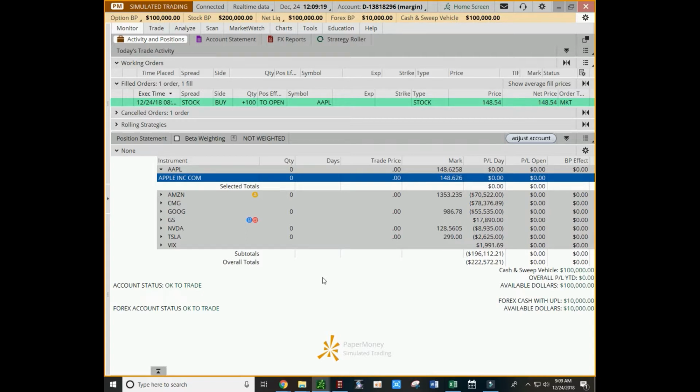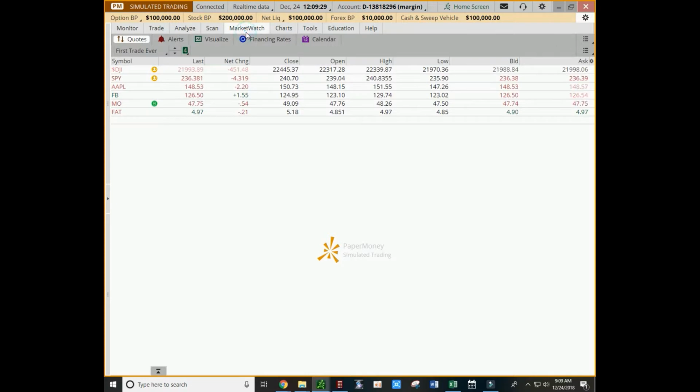Okay, so let's go into a little bit more detail on what exactly all this means. All right, so let's go to Market Watch. Now I'm just going to put this all in a bowl for Christmas and give you what exactly all this means. This is a quote screen. Once again, this is a Thinkorswim trader platform. This is a simulated trading platform where you can practice and get familiar with everything.